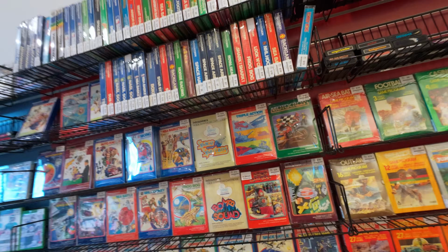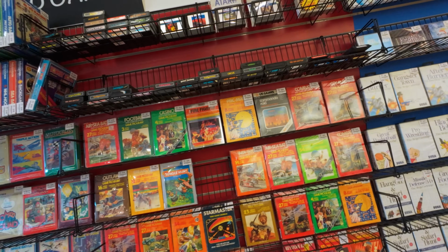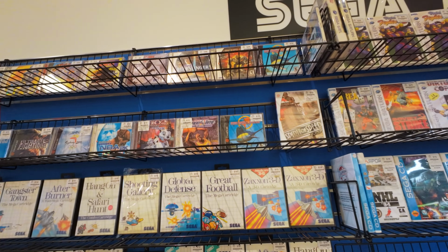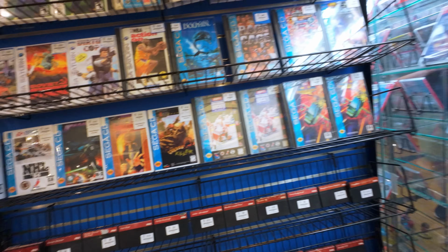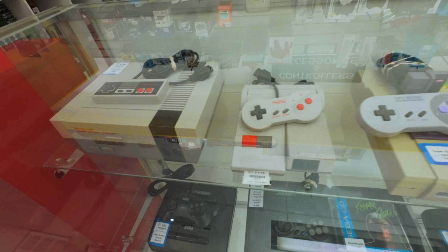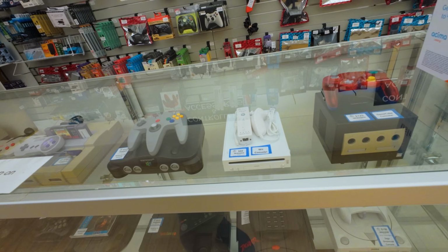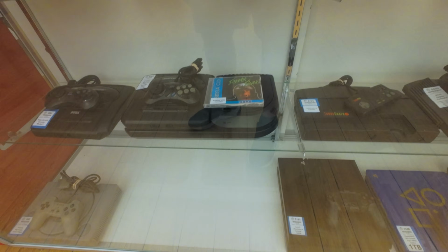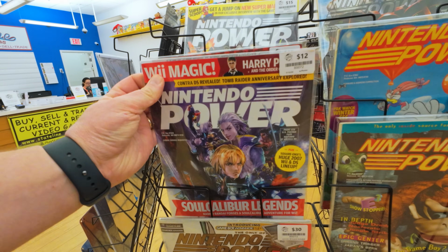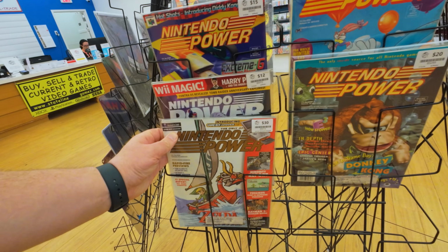I was impressed overall by the variety of different systems that were covered, including these in-box Intellivision games. They also did have a decent selection of Sega CD, Dreamcast, and Sega Saturn, as well as modern systems like a pretty good selection of Switch. They also had a separate case that was just loaded with consoles, going back as far as the Atari, including a top loader at $175, which is a little above the price point I'd seen it in some other places. They had a nice little rack loaded with Nintendo Powers, and I decided to pick one up for Vice Project Doom, which I picked up in my previous video.